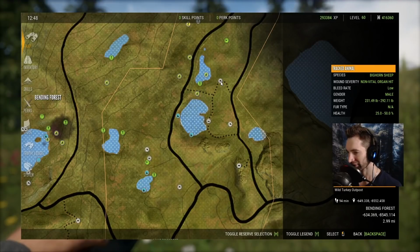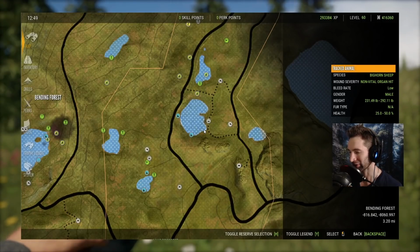Right next to the Wild Turkey Outpost, I have a tent set up right here and a tree stand right here. So I'll run to this spot. Mule deer drink from 9:30 till 10:30 here, and same thing over here. But you can cover this whole lake from this tree stand right here.